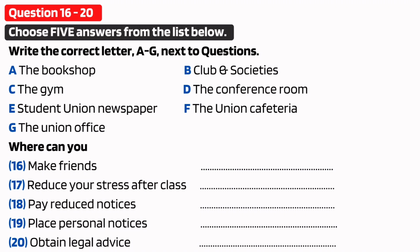Sorry, no cheap cappuccinos. Finally, there's a Student Union newspaper, and you're welcome to contribute or put in advertisements if you're buying and selling goods or textbooks. You can also place notices of a more personal nature on the notice board of the union office itself.